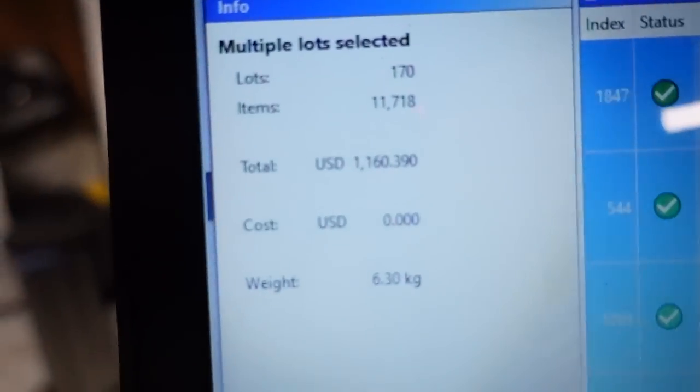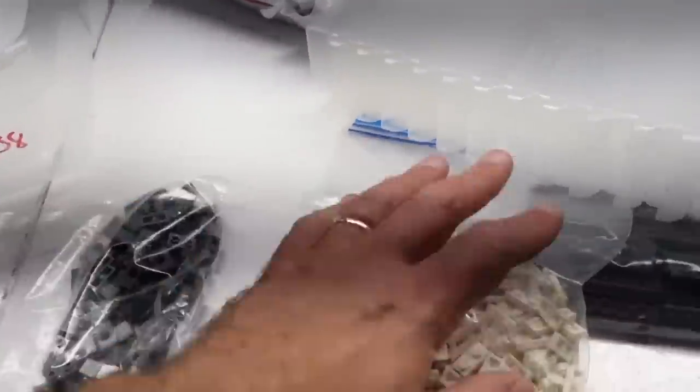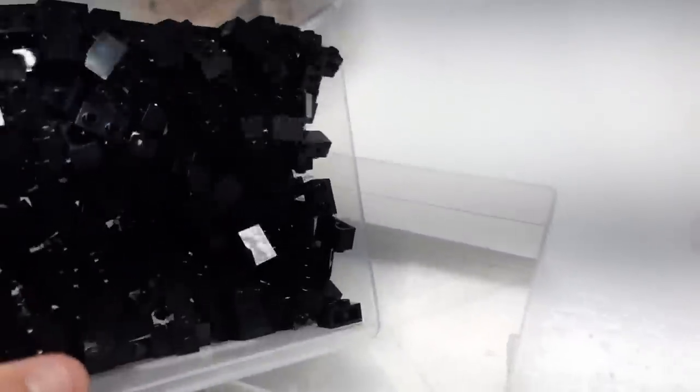So the D line is going up. It's $1,100, 11,000 parts. In this situation, this drawer number wasn't here, and then I checked the part number. It's not here. So this wasn't in the file so far. So things not in the file are adding up. Which is, again, good and bad. I mean, I can't complain. These are basically free parts with the order, with the store.